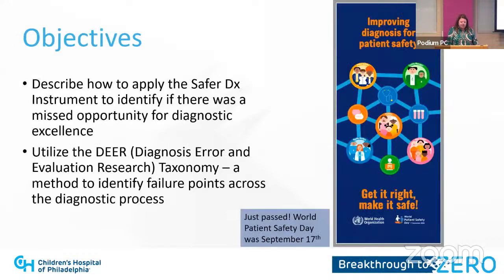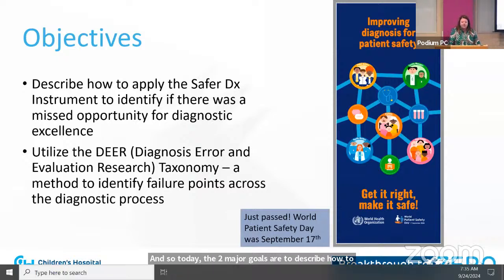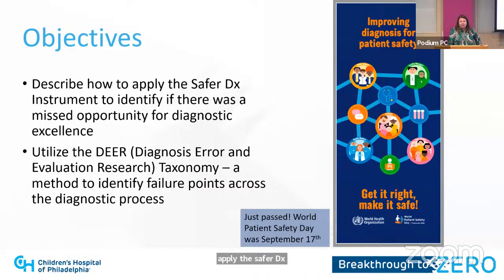Today, the two major goals are to describe how to apply the Safer DX instrument to identify if there was a missed opportunity for diagnostic excellence, and then utilize the DEAR taxonomy, which is a method to identify failure points across the diagnostic process. We just passed World Patient Safety Day. The WHO this year is actually focusing, in fact, on improving diagnosis for patient safety.